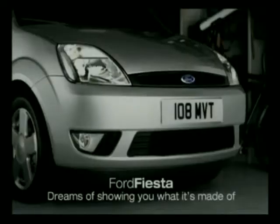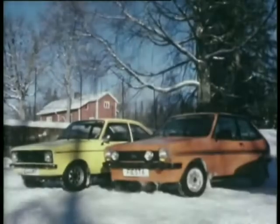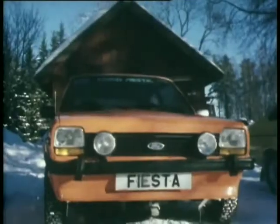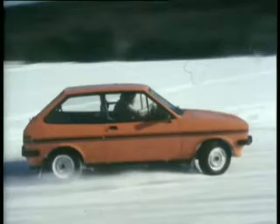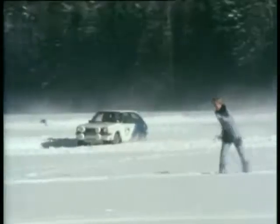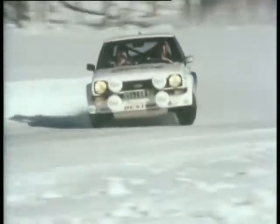Ford Fiesta dreams of showing you what it's made of. In the 70s and 80s, Fiesta's sporty potential was put to the test on the World Rally Stage and the racing of the Twin Series. XR2, XR2i and turbo versions made young drivers very happy indeed. And it's no surprise that only 20 years later, they're still having fun around the circuit.